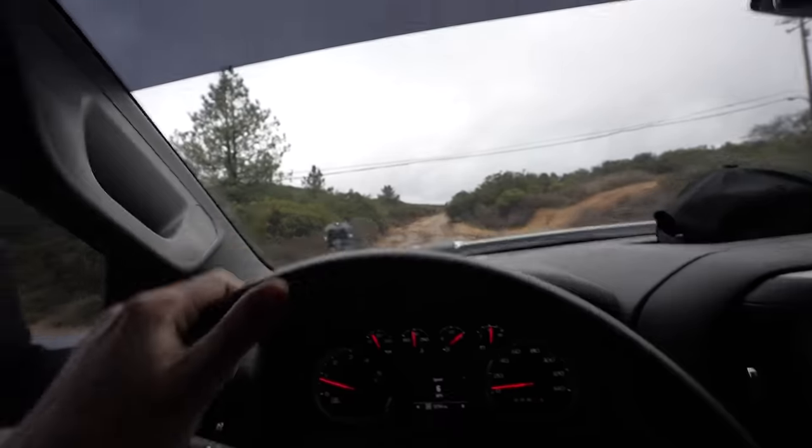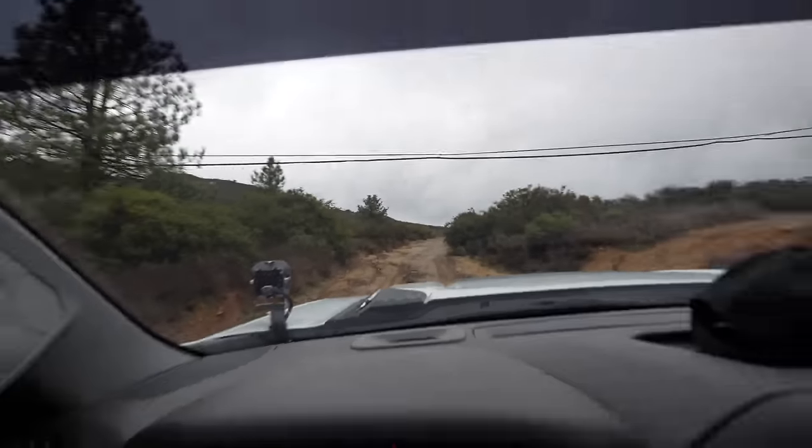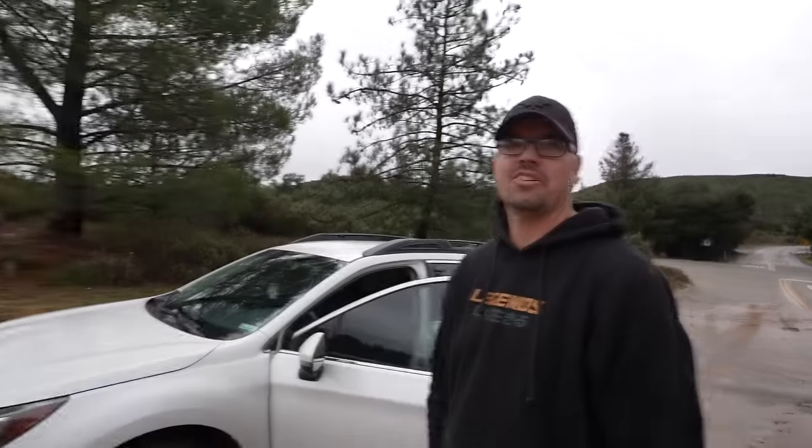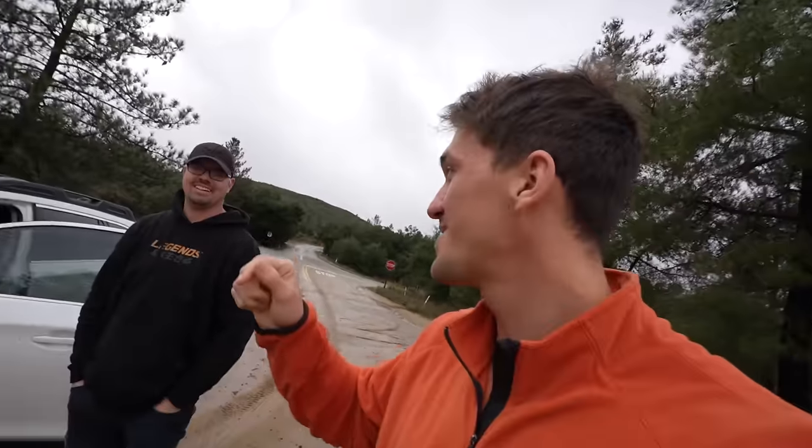This is it. Oh my god. Okay, let's get out and see what we're getting into. This is the truck trail right there. Are you ready for this? Overrun with water. I guess we're gonna find out. It's still pretty wet up here. It's not as wet as it is back at home.